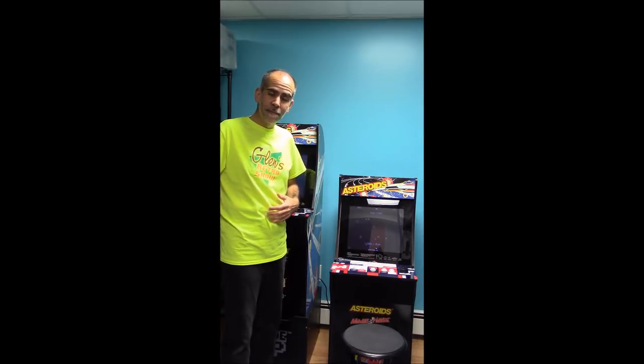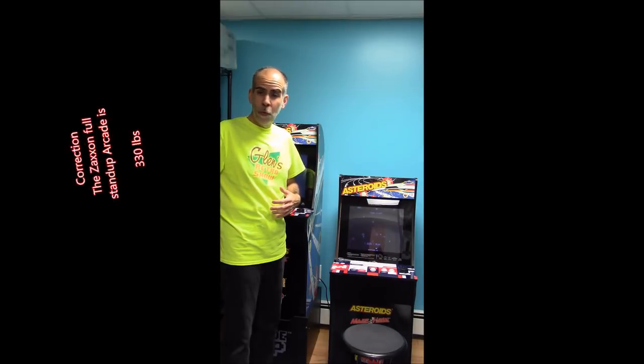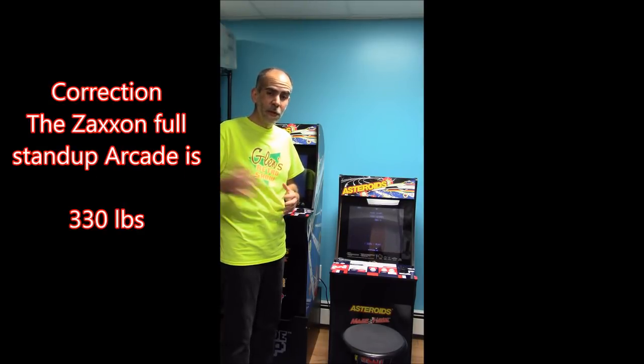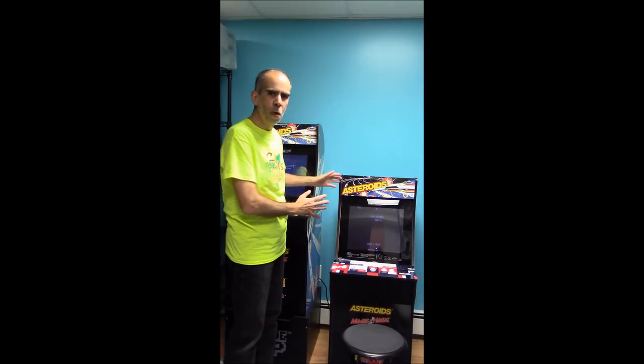My Zaxxon unit, that's over 450 pounds. And that unit, you need multiple people to move it. And it's solid, but overly so for home use. If you're using it in an arcade, I understand it. But for the home, this is more than adequate.